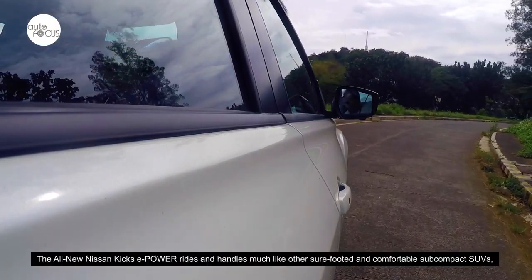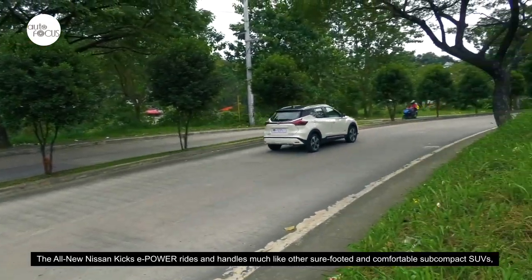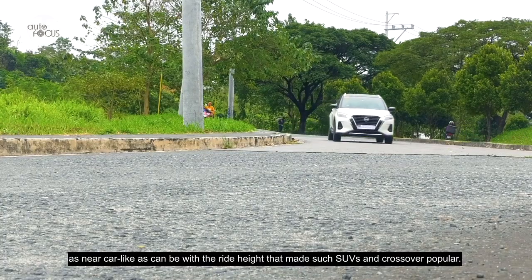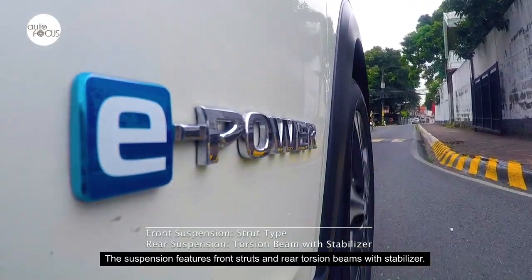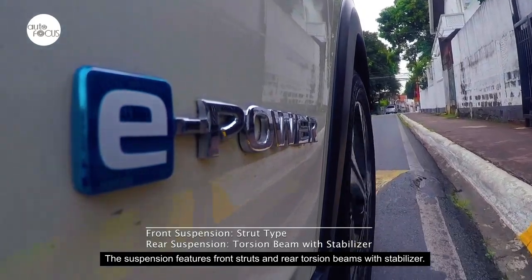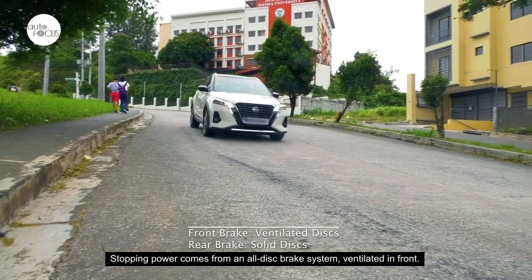The all-new Nissan Kicks e-Power rides and handles much like other sure-footed and comfortable subcompact SUVs, as near car-like as can be with the ride height that made such SUVs and crossovers popular. The suspension features front struts and rear torsion beams with stabilizer. Stopping power comes from an all-disc brake system, ventilated in front.